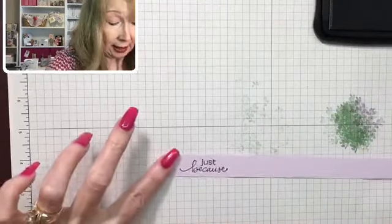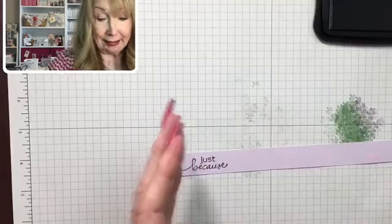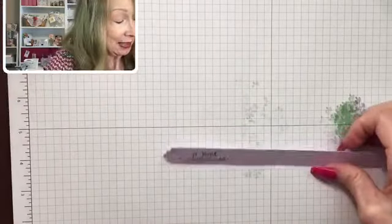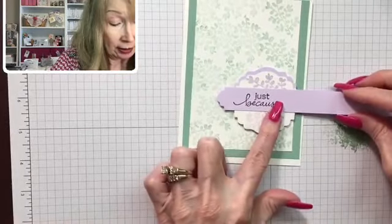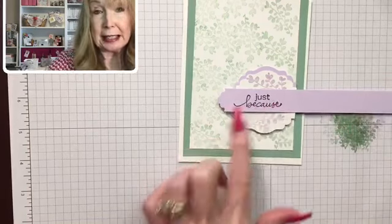That turned out great. And I had plenty of strip of color left in case I made a mistake, which I always do, and you do, we all do. So now what we're going to do is set this on our card and just test it and see where we want to cut.